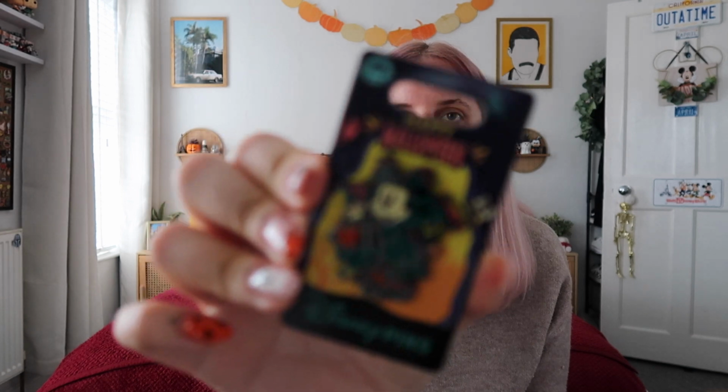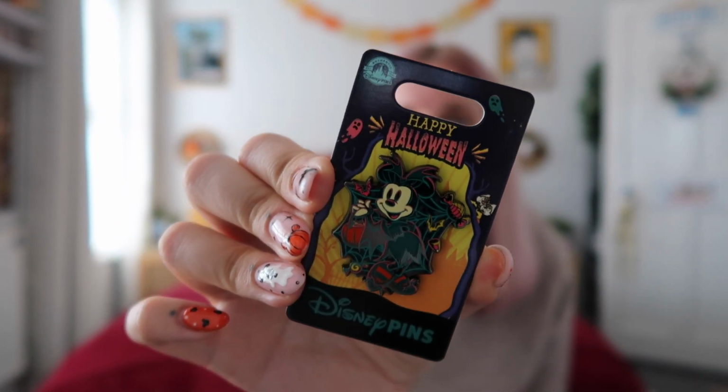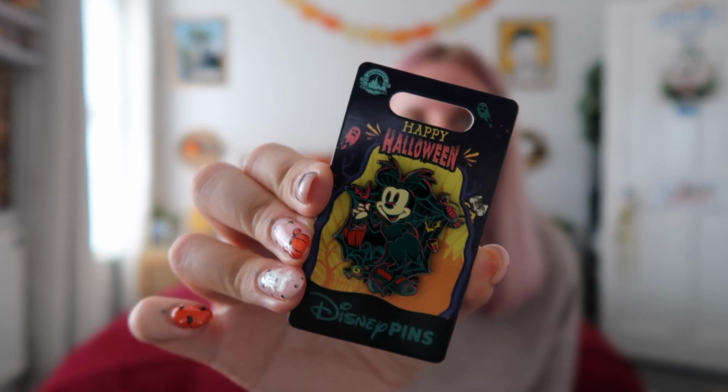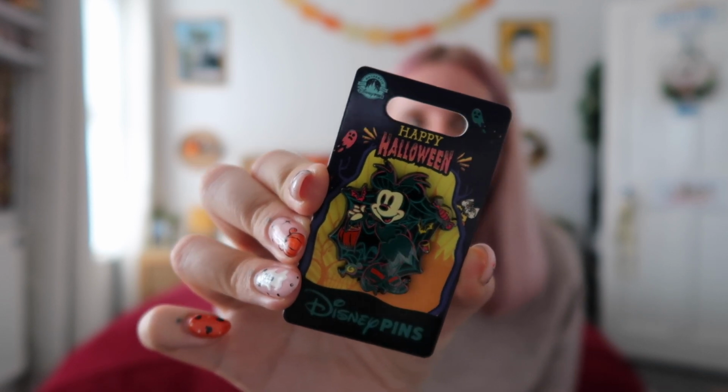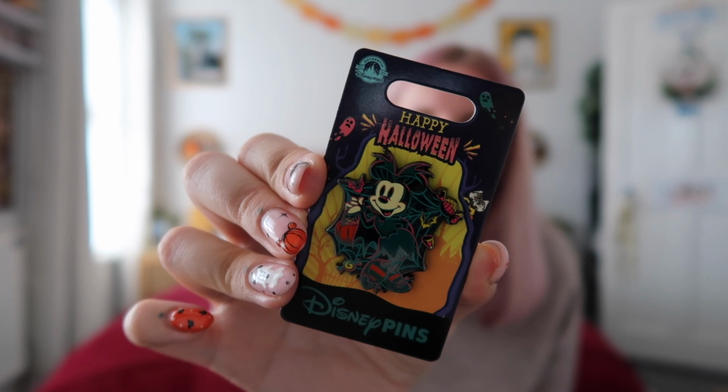I got Minnie in a Halloween outfit. I couldn't find the Mickey, but I have later found it on Shop Disney UK in the sale, so that is coming in the post to me. So I've got a set of those. But yeah, really like this style one, and that was the only Halloweeny one that I actually liked this year. And then the last one is a Welcome to Mickey's Toontown one.